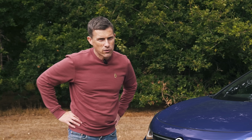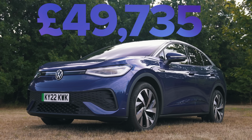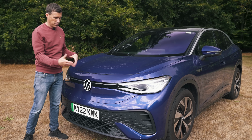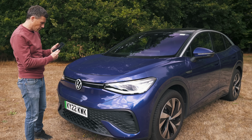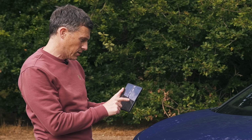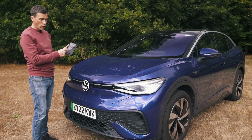Does it look like an expensive car to you? Because it certainly is. It starts at just under £50,000. This one though, with the equipment on it and things like that, it's going for £60,000. Thankfully though, if you go on CarWow, you can save some money off one. So the average saving on an ID5 through CarWow at the moment is just over £1,000.